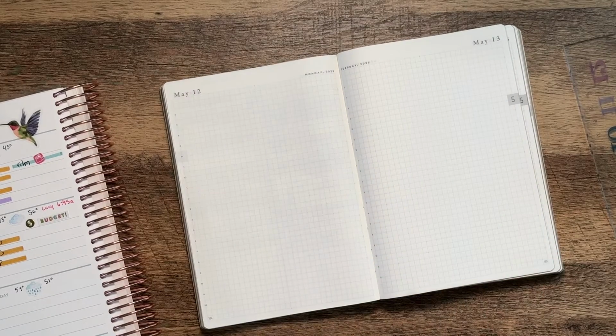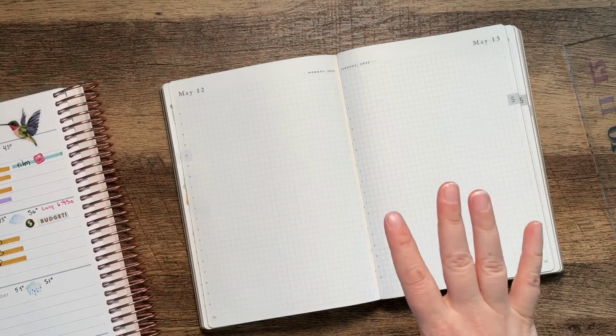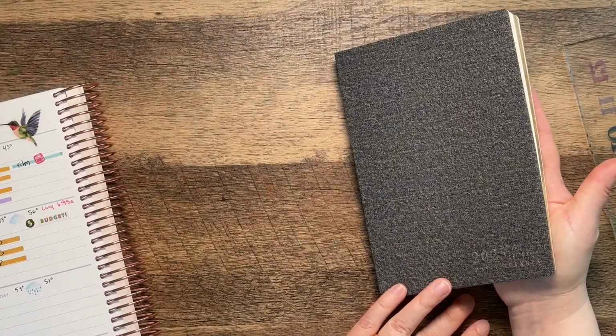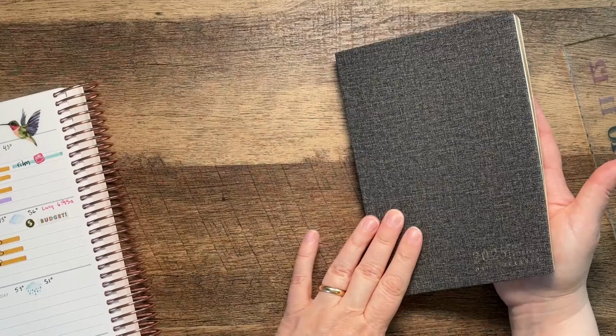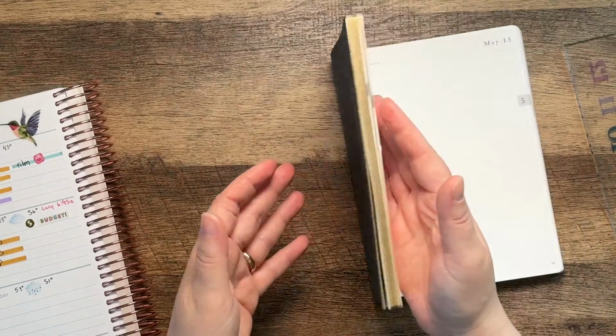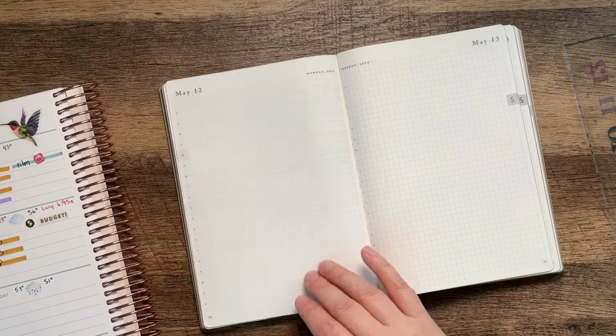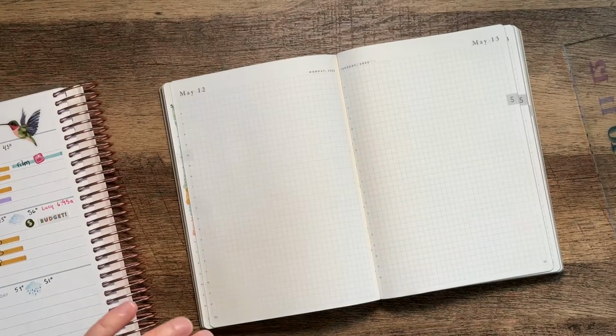Today is going to be a week of daily plans, and I am using my Sterling Ink daily planner. This is the full year B6 size daily planner, and I've been using this for a little while now and really like it quite a bit.